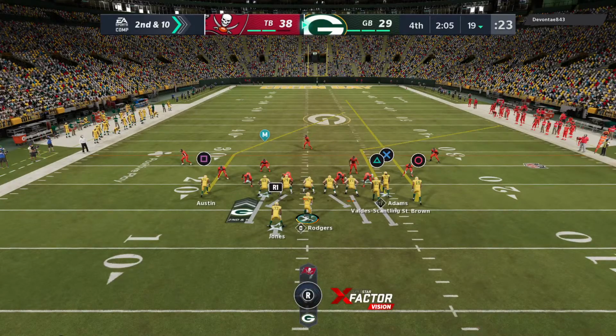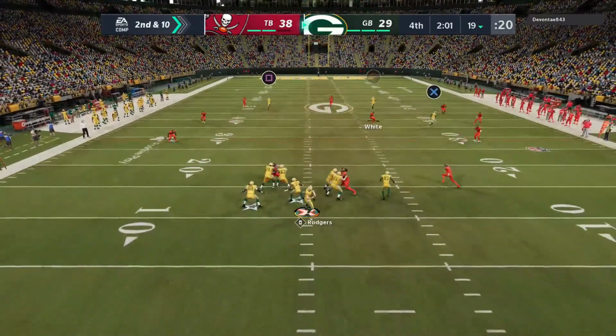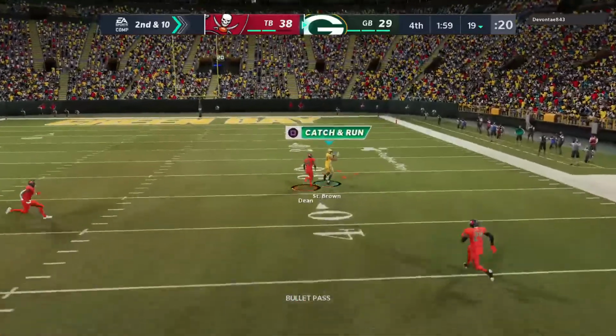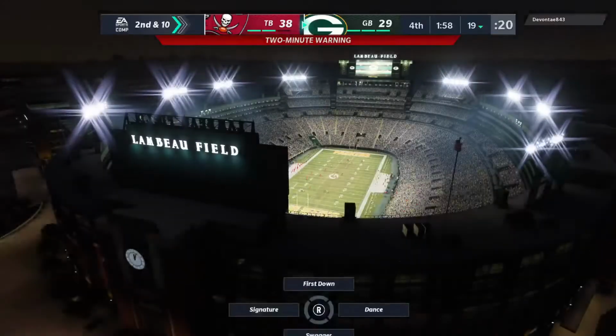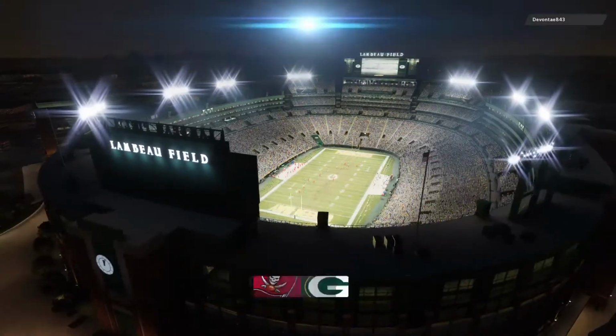Mike, set 33. 33. Watch the back. Rodgers again here on 2nd and 10. He'll rifle this one deep right side. And that's caught inside the 30. And he gets this down deep into Tampa Bay territory.